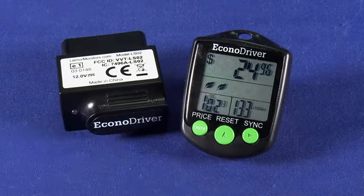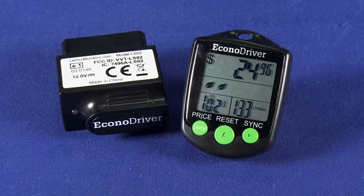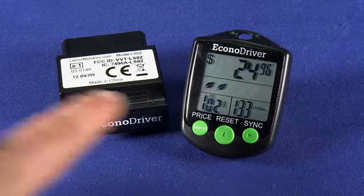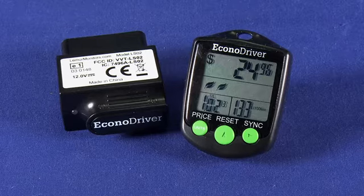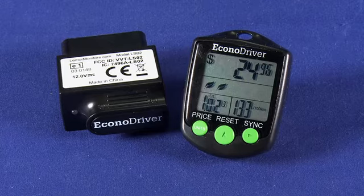Now across the middle here, you can see there are two leaves. Basically what we're getting here is a gauge on how ecologically friendly we're being when we drive. So 2 is not very good, a lot of city driving. Ideally we'd be up closer to 4 or 5, 5 being the absolute best rating you can get. And that's when you do things like long haul driving and you're not burning a lot of fuel idling and all those kinds of things.